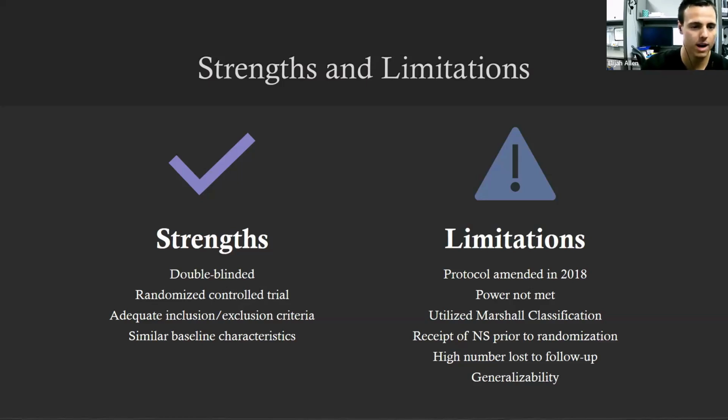As I mentioned earlier, power was not met, and because we did not meet statistical significance, we cannot rule out a type 2 error. They did utilize Marshall classification in their baseline characteristics. We know now that Rotterdam criteria tends to be preferred over Marshall classification. The Rotterdam criteria is also a CT-derived metric. However, it takes into account the different types of injury or the different types of intracranial bleeds. So it's a little more of a robust predictor of mortality and outcomes in TBI than Marshall classification.